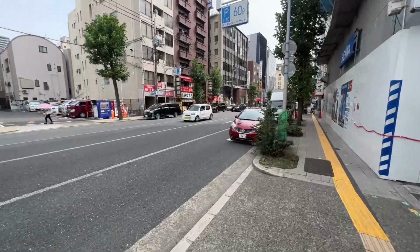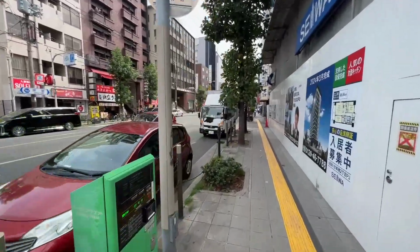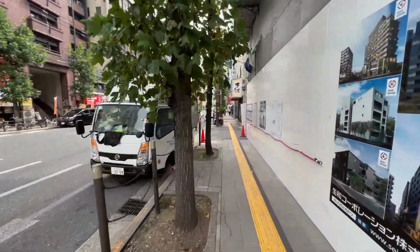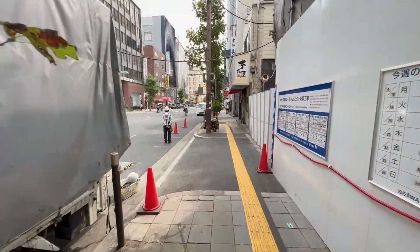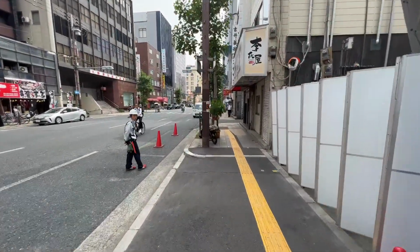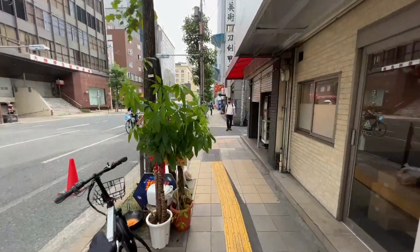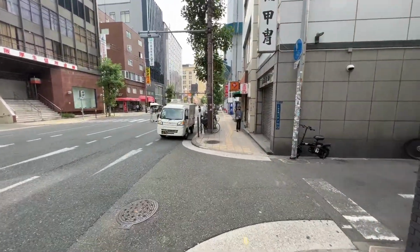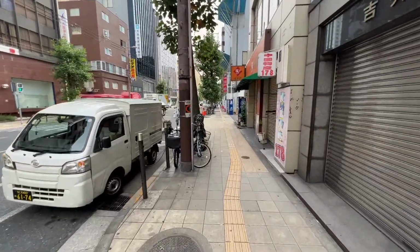Is it as busy as Akihabara? No, it is not. And Akihabara has its own built up area now because it's in Tokyo, whereas this is pretty close to Namba station, a major train station in Osaka, but it's off on its own. It kind of ends in one of the not nicer areas of Osaka, depending on who you ask. So I'll point out some of that stuff as we go.